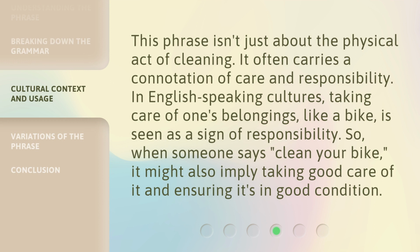This phrase isn't just about the physical act of cleaning. It often carries a connotation of care and responsibility. In English-speaking cultures, taking care of one's belongings, like a bike, is seen as a sign of responsibility. So, when someone says, clean your bike, it might also imply taking good care of it and ensuring it's in good condition.